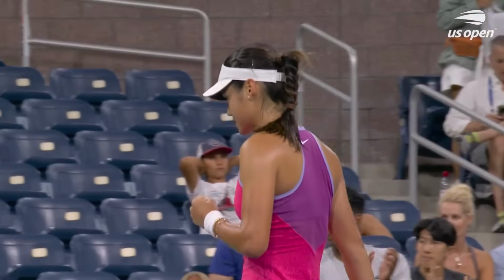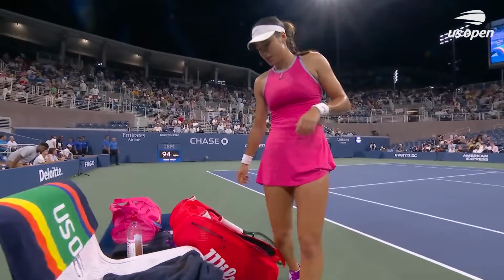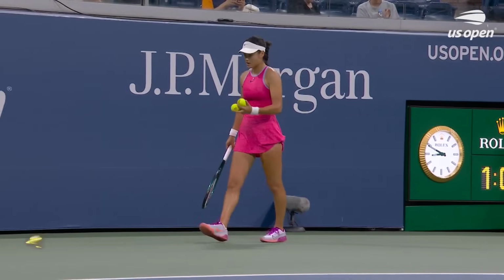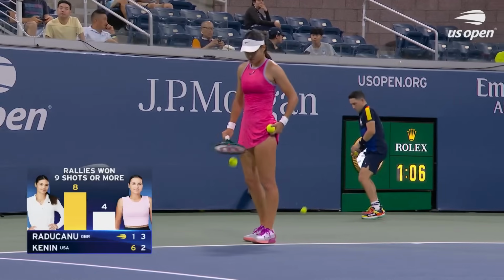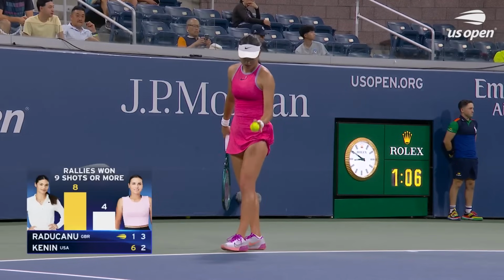Last couple of sequences, and that's helped her get to 3-2. Raducanu doesn't look that way. She's been very focused. Yes. She had a break early in this set, lost it. Now she's regained the break for 3-2.